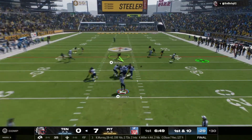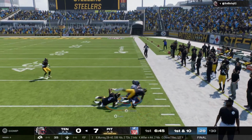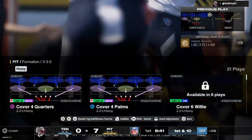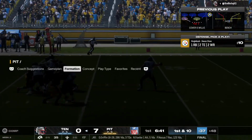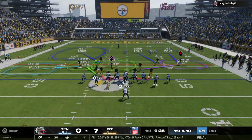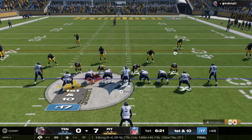They'll come out throwing. Pass into the hands of Dalton Kincaid. And they catch up to him, but not until he's got a huge gain and a 1st down. They get 22 on that one. And that'll be a Tennessee 1st down. One play in, and this drive is already into enemy territory.